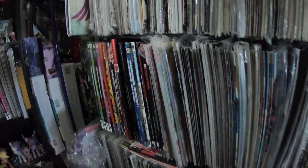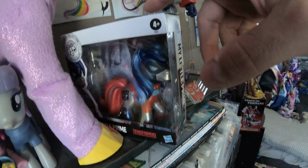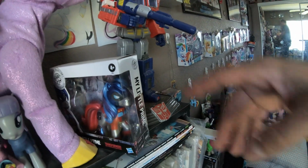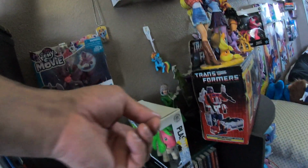And on top of that, speaking of Optimus Prime, I don't want to kick anything here, I already had it fall down, but I have the My Little Prime figure, which is the My Little Pony crossover collaboration with Transformers. I got this through Big Bad Toy Store, and this I got through Entertainment Earth.